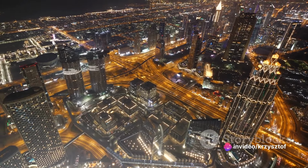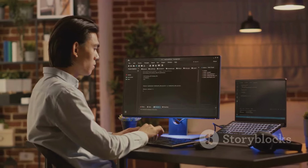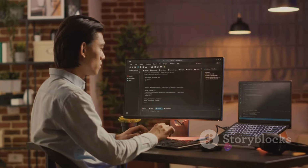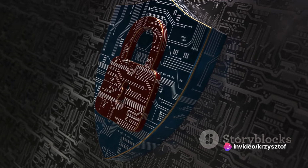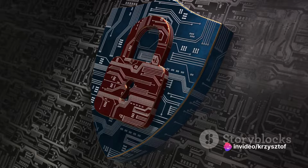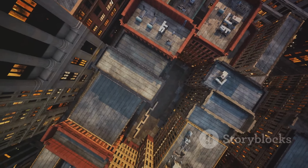But of course, no heist is complete without understanding the security measures in place. It's not just about knowing where the laser beams and security cameras are, metaphorically speaking. It's about understanding the encryption techniques, the firewalls, the intrusion detection systems. These are the hurdles you'll have to overcome, the puzzles you'll need to solve.